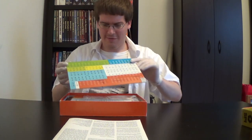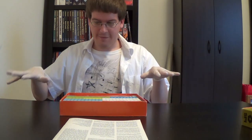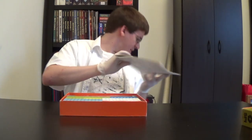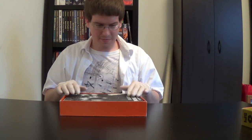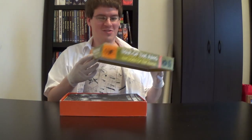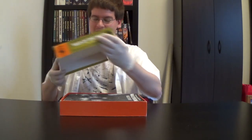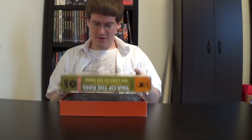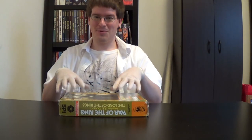Like I said, I'm very frightened of this piece because I don't want anything to fall out. Is that all the pieces? Yeah, it is. So, you put this back on top. But holy crap, isn't this cool? It's almost like opening the original red box and looking at all the old artwork and stuff. So it's War of the Ring from 1977. That is just cool.